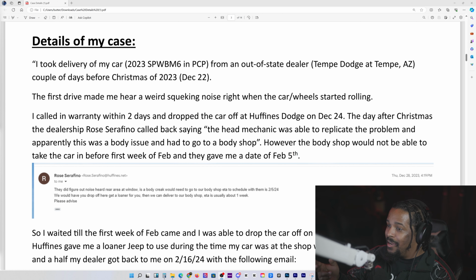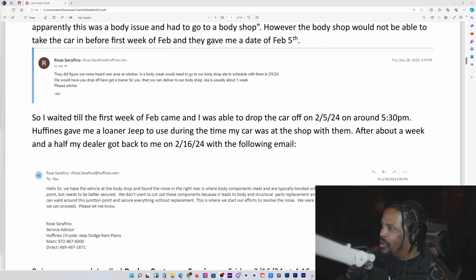So this guy has this car in December. He has to wait 2 months, basically a month and some change. They did figure out the noise heard in the rear area at the window is a body creak that needs to go to the body shop. ETA on the schedule is 2/5. And you gotta love these timestamps. He got a timestamp right here of Thursday, December 28th.